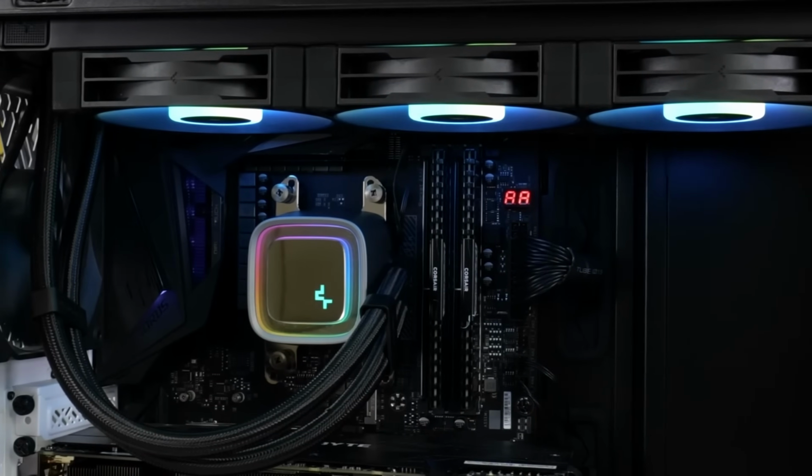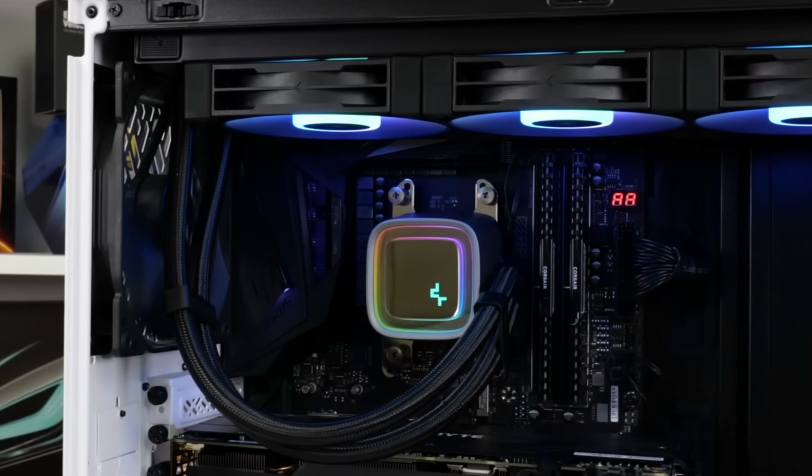One small detail we love, the pre-applied thermal paste actually doesn't suck. It spreads evenly, covers well, and doesn't gunk up like a budget paste. Could you slap on some Arctic MX6 and do slightly better? Sure, but for 99% of users, what's already on here gets the job done.